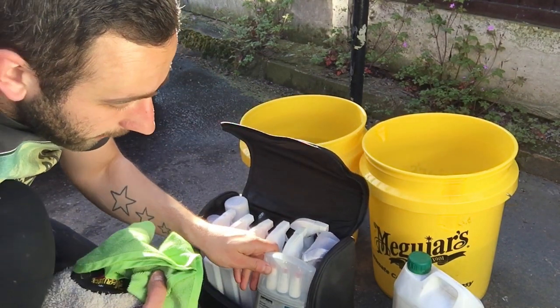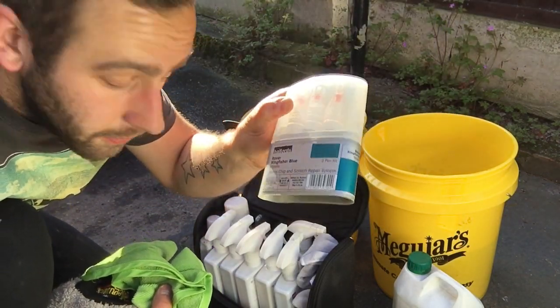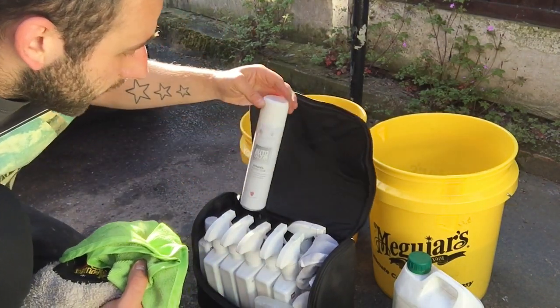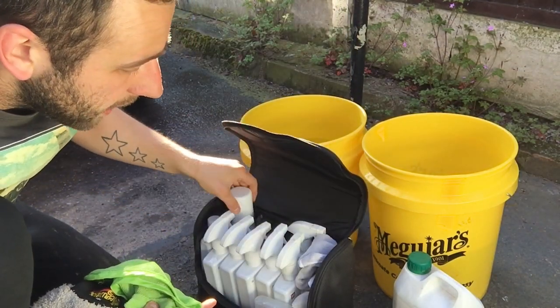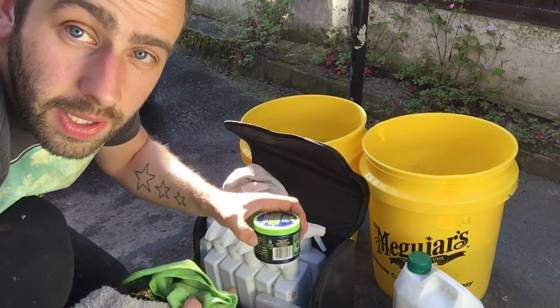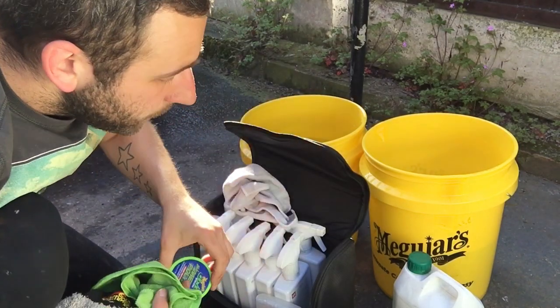Also carrying a little cleaning bag, a touch-up paint kit, Kingfisher Blue, really good, quite a decent colour match because it's Halfords. So thank you for that, Halfords. Got other stuff. We've got wheel protector. Obviously you've seen the split rim wheels on the Mini. Try to keep them clean. Various cleaning white microfibres. Again, Meguiar's metal polish, for bumpers, stainless, chrome work, really good.